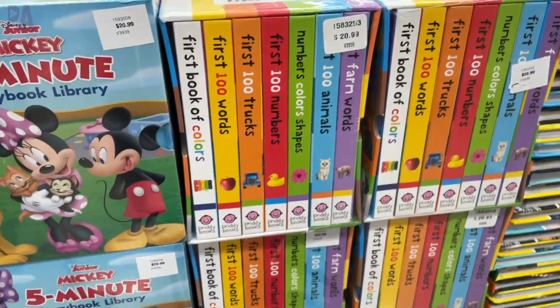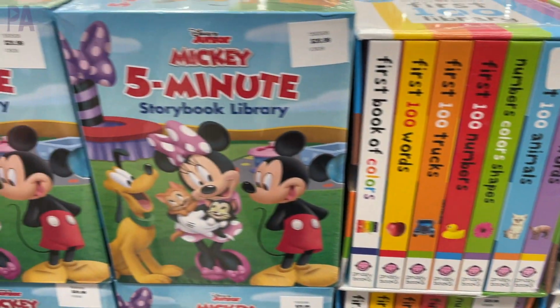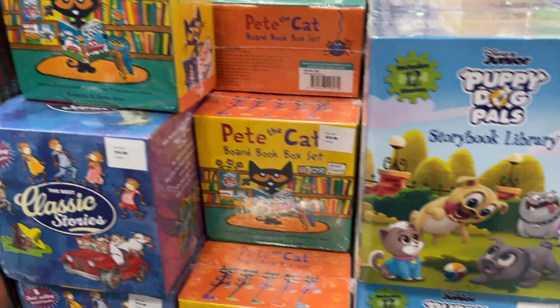I'm just going to take the camera across all of these book sets. There's all kinds of different book sets for babies all the way up to older kids, and here's just a quick sample of what I saw in my store.